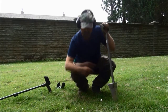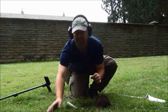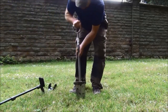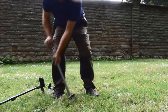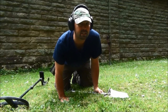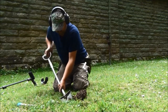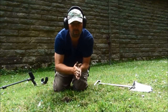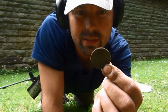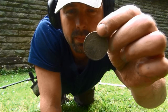This one's 86 to 88. Very loud. That one's another modern penny. That one's just a thick washer. This one's 83 to 85. Looks like an old penny. It's one for the tumbler, that one. Very crusty, I can't even see which king or queen it is. Just make out 1929 on the bottom there. That means it's George V.